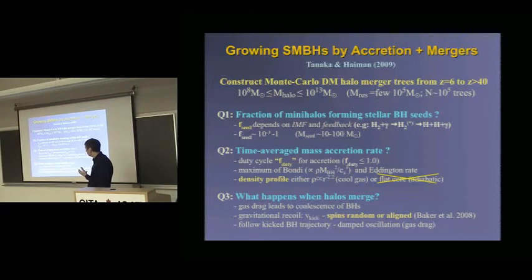This is from this paper by Dr. Tanaka, where we generated these merger trees. We had halos at redshift 6 in this range. We had about 100,000 merger trees, and we went down to 2 × 10⁵ solar masses in the branches of these halos. And I just wanted to focus on the three obvious important assumptions you have to make.